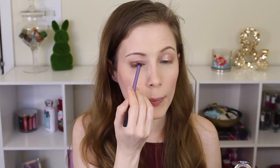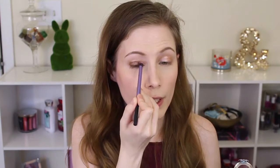Thankfully it's a very creamy formula, so it's not like falling out all over the place, but I still have to be careful with it. So I'm taking a Real Technique shading brush and just picking up some of that color. And I'm just popping this all over my lid. I absolutely love this color. I think it is so, so pretty.